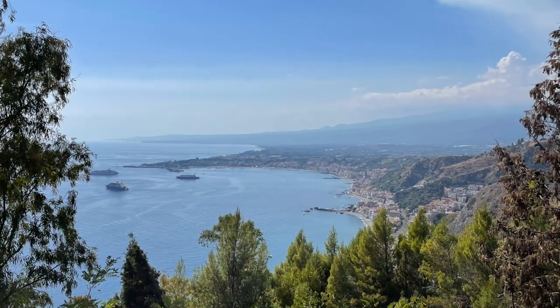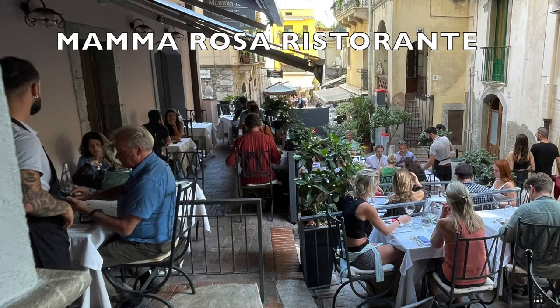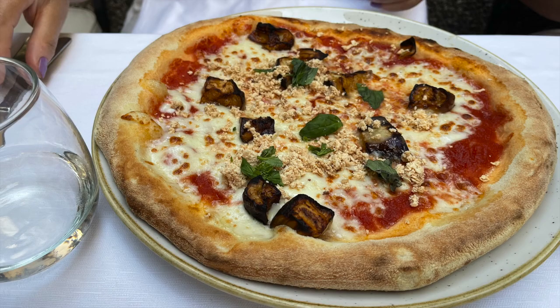After all of that, we were pretty hungry, so we stopped at a cute little restaurant and had some pizza. That was one of our goals of coming to Italy. We had to have pizza.